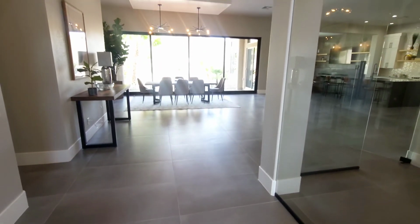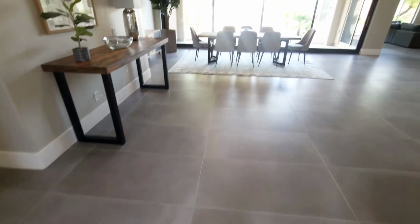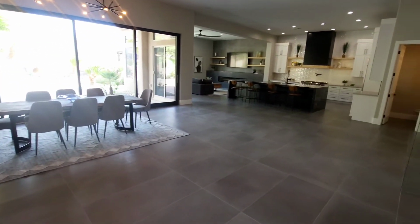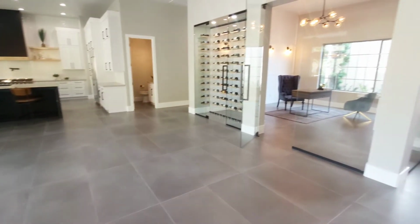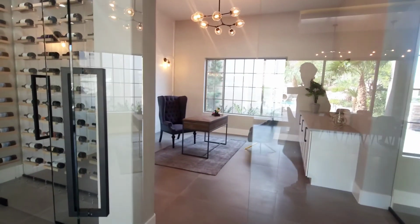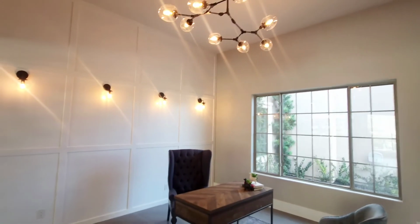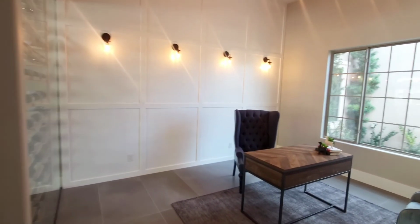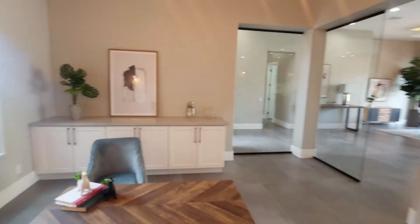Walk-in, beautiful grand entry. You got these Brazilian custom tile flooring throughout. So it's been fully remodeled. You got this beautiful office right off the front. Nice accent wood wall right here. Built-in shelves over here with the quartz countertops.